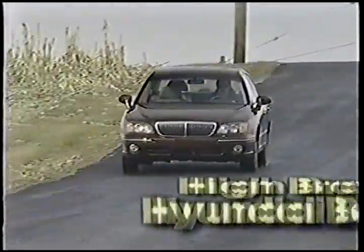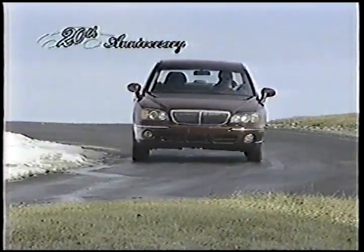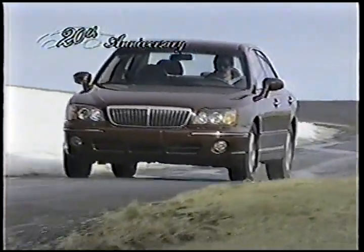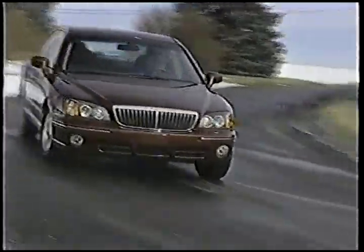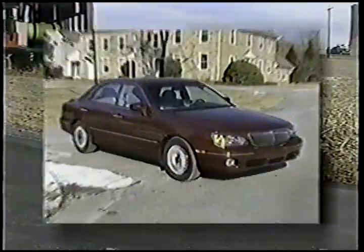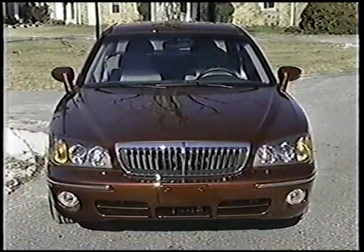After spending 2 weeks with the new 2001 Hyundai XG300, we think the answer to that question is an unqualified yes. And the XG300 has the goods to back us up and to be a serious contender for those looking for an affordable near-luxury 5-passenger sedan. Starting with looks, the XG300 styling is handsome if a little toothy in the grille.